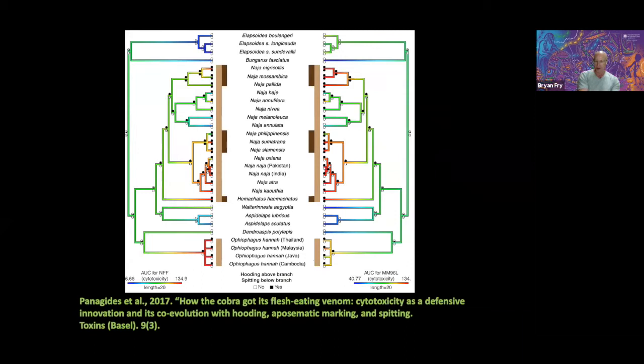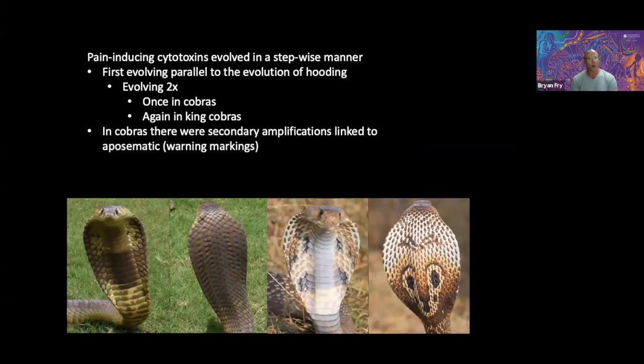And what we have seen, however, is that there's an evolution of these wounding toxins linked to the hooding trait, where we see these wounding toxins evolving independently in our two lineages, where our so-called true cobras and the Naja haje clade evolved hooding independent of our various king cobras down there in the bottom. Now, the relationship is that as hooding is the basal sort of stimulus in this regard, we see an increase in these wounding toxins, not linked to the spitting behavior, but actually linked to warning markings, to aposematic markings.